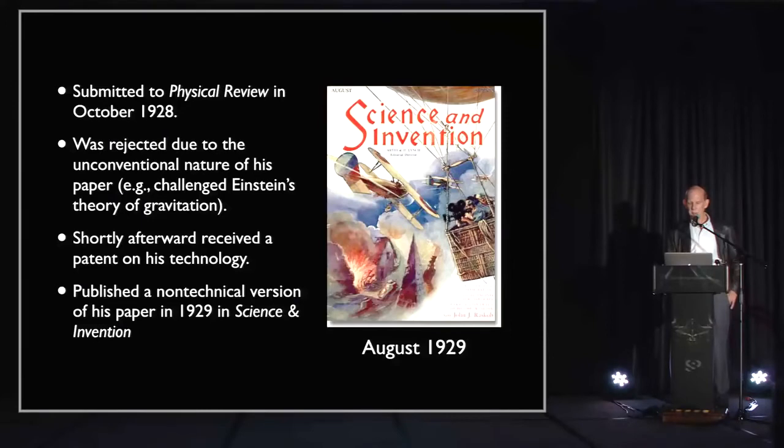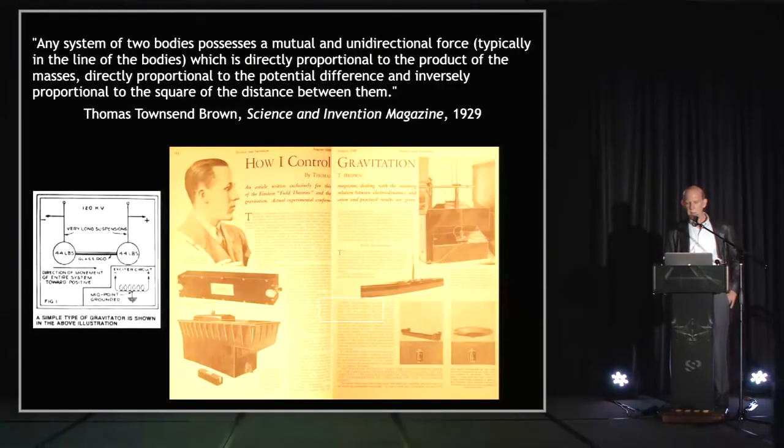And this is the cover of that August 1929 issue. And here's what his article looked like. That's a picture of him on the left. And here I quote one part of the article where he says, any system of two bodies possesses a mutual unidirectional force in line with the bodies, which is directly proportional to the product of the masses, directly proportional to the potential difference, and inversely proportional to the square of distance between them. He's quantifying this. It's electrogravitic phenomena.